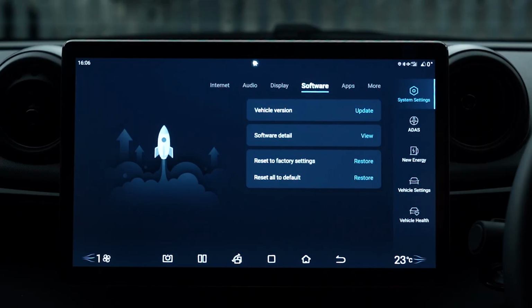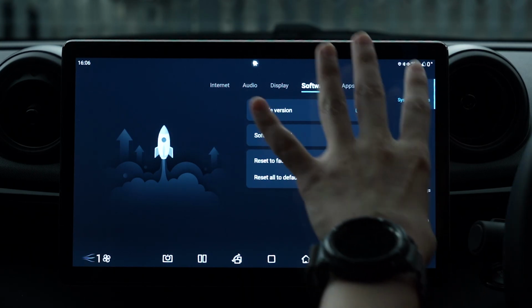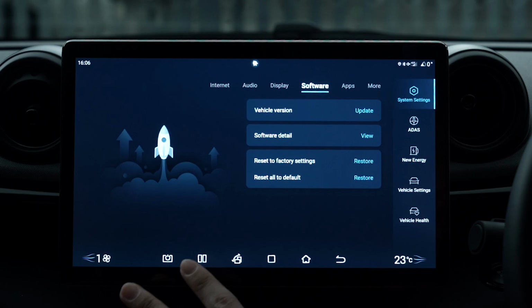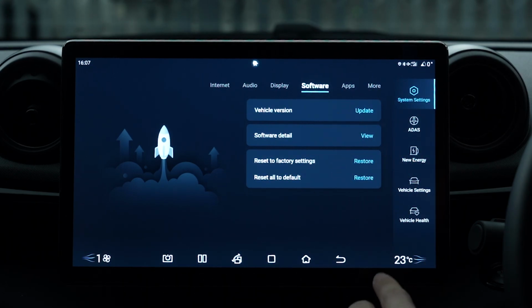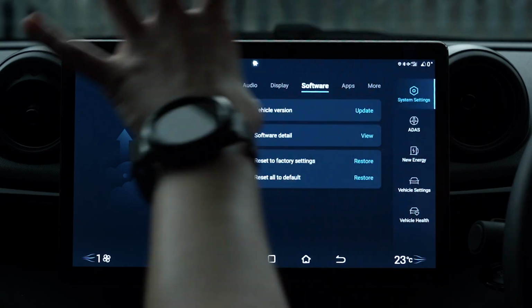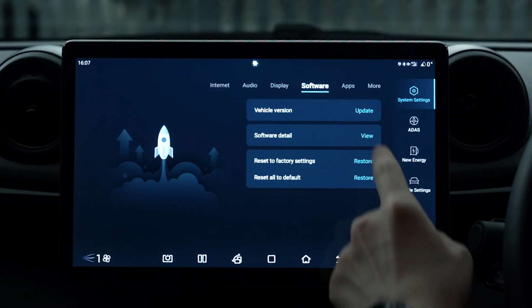And then we also have the software button here. We can check the vehicle's software version, the software detail. We can also factory reset the entire infotainment system and all of the settings that we have, or just reset all of the settings back to default without actually factory resetting the entire thing and deleting all of our data.